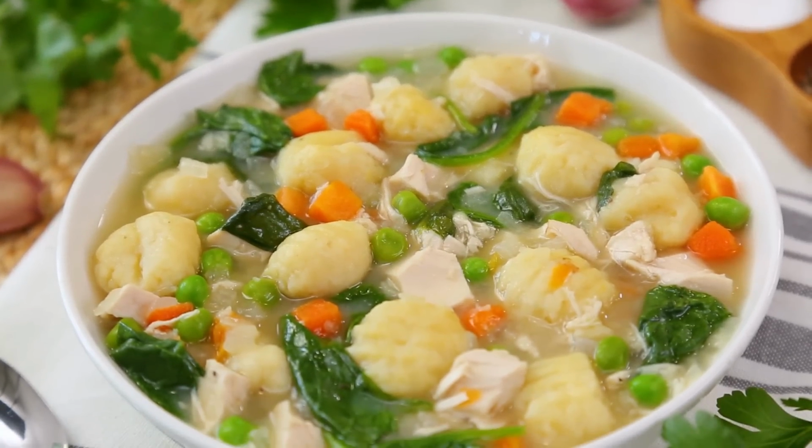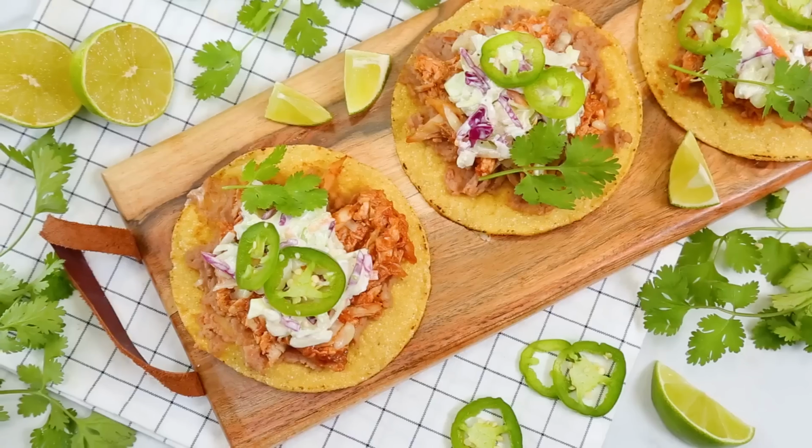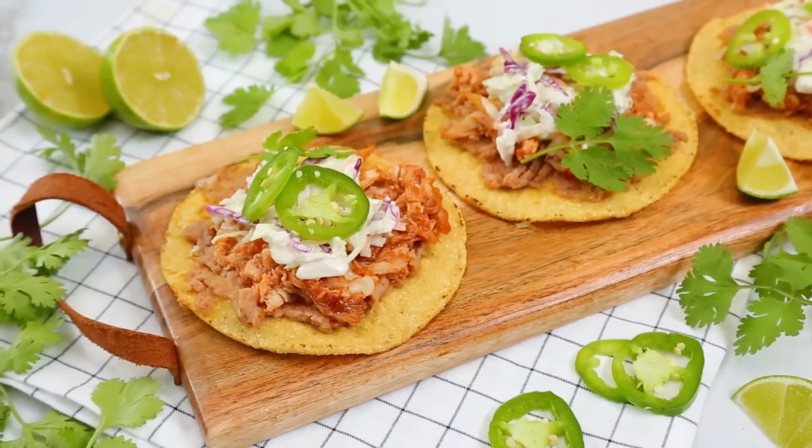Today, I am featuring 3 delicious supermarket shortcut recipes that I think you guys are absolutely going to adore and are going to become your new go-tos on your busiest of weeknights. Starting with these incredible barbecue chicken tostadas.